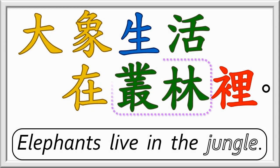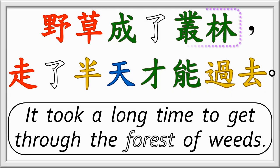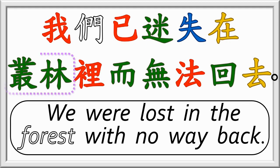大象生活在丛林里. Elephants live in the jungle. 野草成了丛林，走了半天才能过去. It took us a long time to get through the forest of weeds. 我们已迷失在丛林里，而无法回去. We were lost in the forest with no way back.